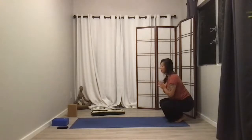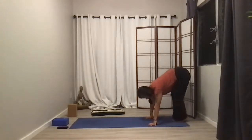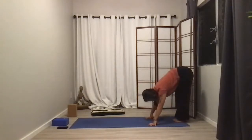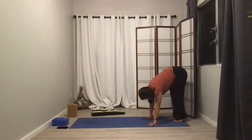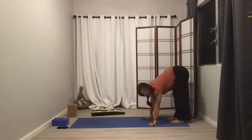One more breath. On your next exhale, let's release the hands. Inhale, lift up those hips, lower the heels. We're coming into a forward fold. If we need to separate the feet a little wider, that's fine. Remember, you can bend your knees a little bit too, or use blocks to bring the ground a little closer to you.